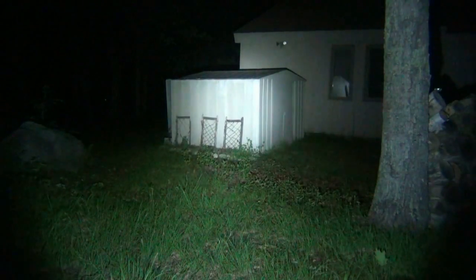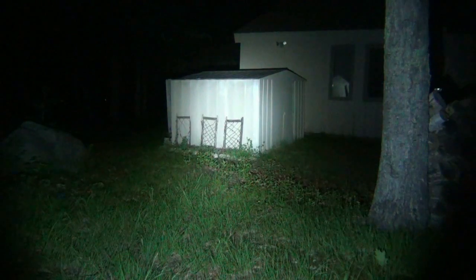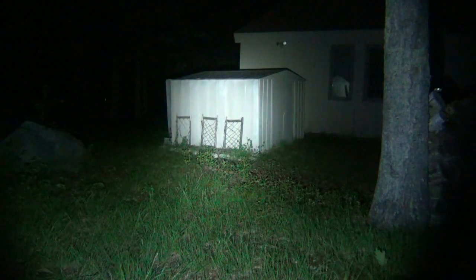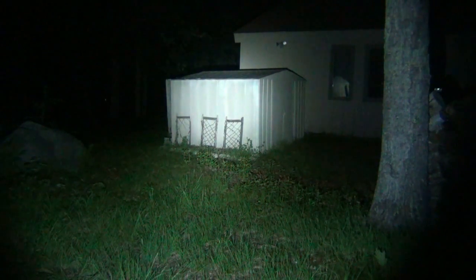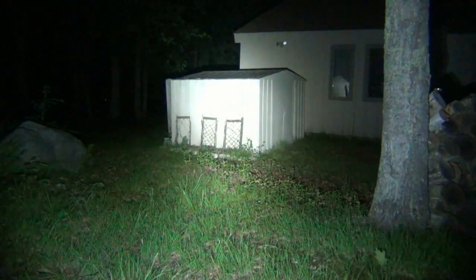Here's the Thrunite. Same thing. And by the way, when I'm doing this, the flashlights are in the same position in front of the camera. So with the Thrunite, same deal. You can see the tree, see the house. The throw is about the same right now. Okay? And we're back to low.